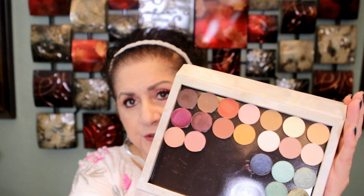And I don't have them exactly in order, guys. I'm going to sit and put them, and I've stuck my nail in so many of them, because that's one thing. Her formula, they're soft, but not soft to the point where they're powdery or they break up or anything like that. And the ones on the bottom here are most of the ones that I purchased lately.